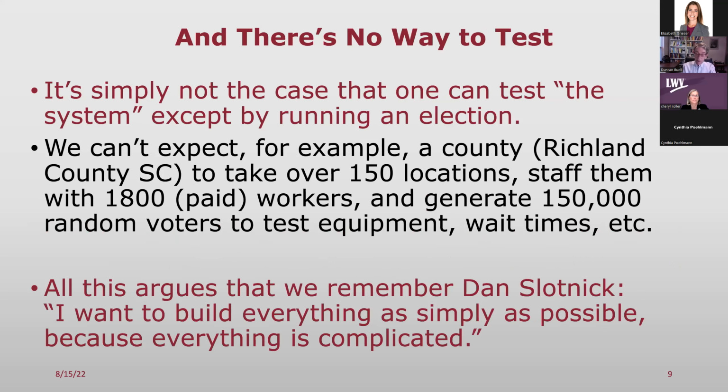The other big problem is there's no way to test. Richland County, 280,000 voters, 150 locations, 1,800 poll workers, 1,100 gadgets going out. There's no way to test at scale. The best you can do is to run an election with all of the preparation that you can think of and try to make sure things work. It's just not possible to run a test at scale. And that makes it hard, especially when you're using something like computer technology that you can't really trust to be perfect. Dan Slotnick was a University of Illinois computing professor, and he said, I want to build everything as simply as possible because everything is complicated.